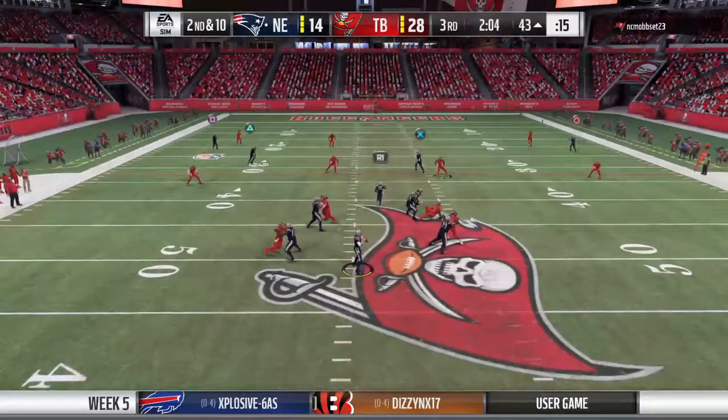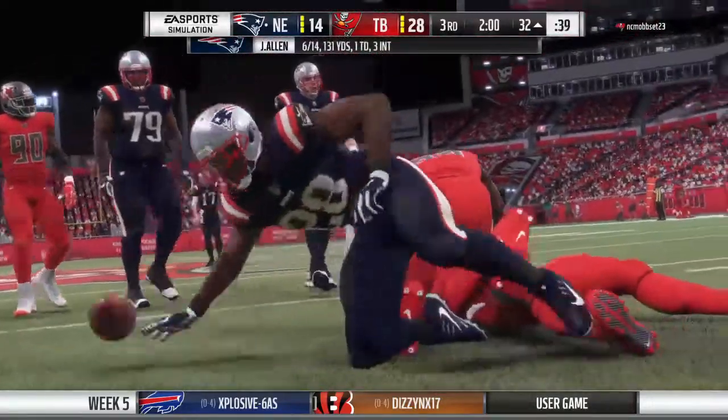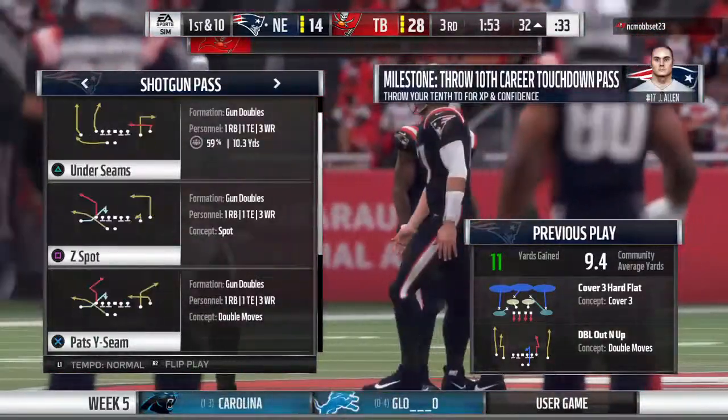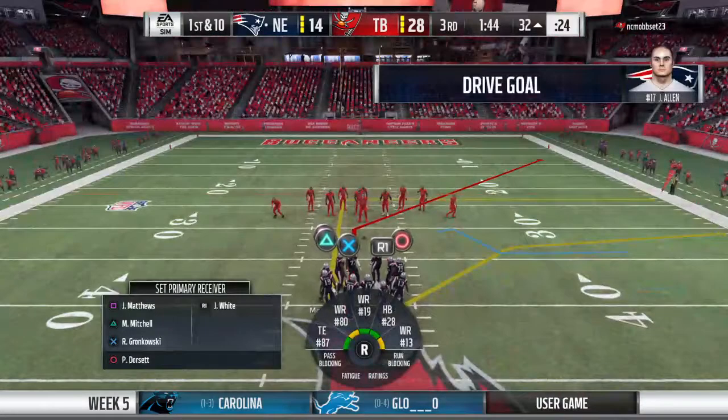Now he'll look to throw here on 2nd and 10. Goes underneath here to White. And he gets this inside the 35-yard line. That goes as a gain of 11 and a Patriot first down. First down and 10 now for the offensive group.